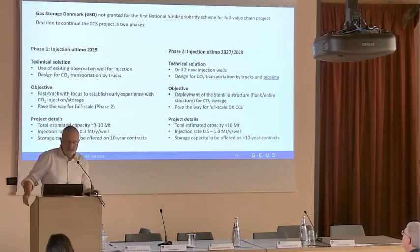The objective for Gas Storage Denmark was to do a fast track, so we could establish a lot of experience that can be used further on. In the first phase of the project, we estimated a total capacity of around 3, maybe up to 10 million tons. But we could only inject around 0.2 to 0.3 million tons in a single well.